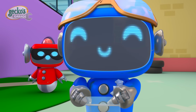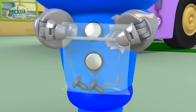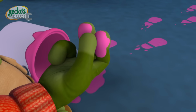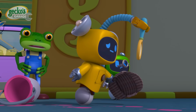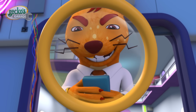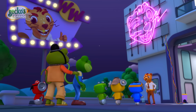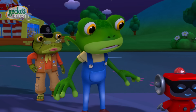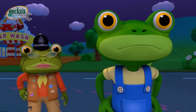Aha! Our first clue. These parts belong to Bobby, but these prints don't. It seems we have a real robber on the loose. Follow the trail. Aren't my new lights spectacular? My sign will attract more customers than you'll ever get, Gecko. How are you powering those lights, Mr. Weasel?